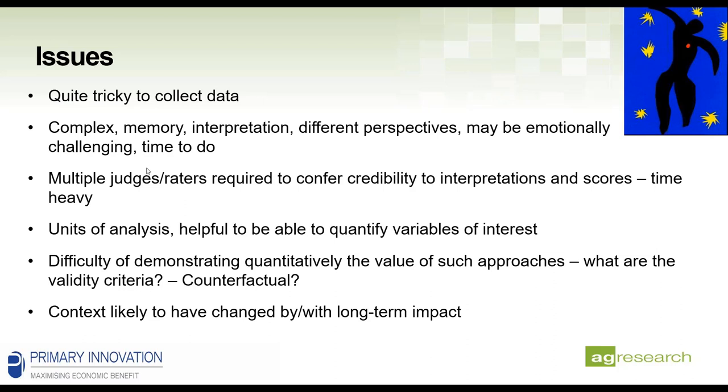It might be emotionally challenging for people or projects to consider what they've done or what they haven't done, and it takes a relative amount of time to do. So it's quite cognitively complex, and when we did it with the primary innovation project at the workshop in January, we found it quite necessary to have a facilitator for the process. Multiple judges are required in order to have credibility on the interpretations of scores. You saw that we've done that in there.